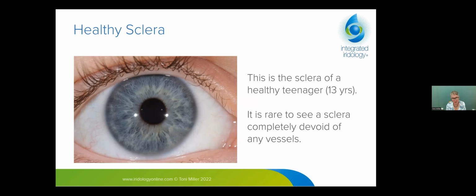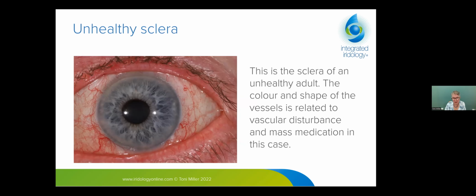So this is a healthy sclera. She's 13. You can see that there are some minor vessels here. This is perfectly normal, nothing to see here. In fact, it is very rare to see a sclera completely devoid of any vessels. That's a very strong contrast here of an unhealthy adult.